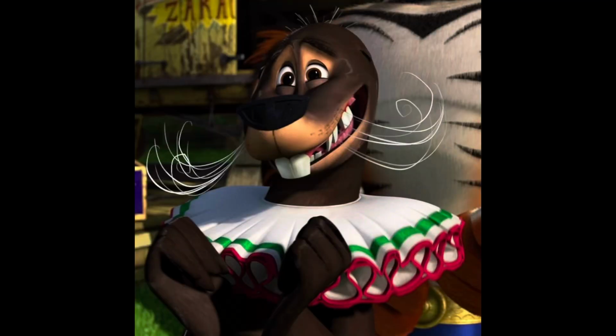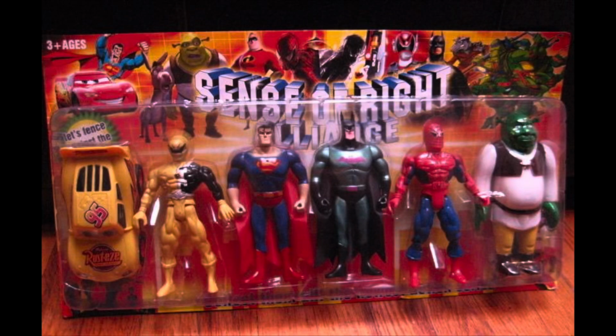It's rough. Okay, now we have, oh, of course, the Sense of Right Alliance. So this is a legendary bootleg set. You could even say that this is the most famous bootleg toy of all time. It is everywhere, every meme, but it's one of those sets that is so good. There's so many elements about it that you want to believe it's fake. Like, this looks like something an artist would have made because the stars have aligned too perfectly.